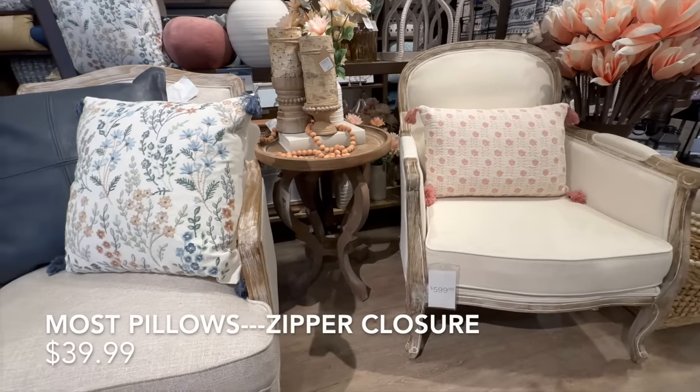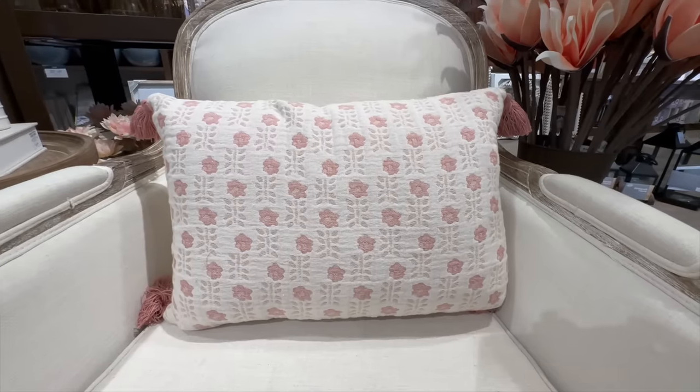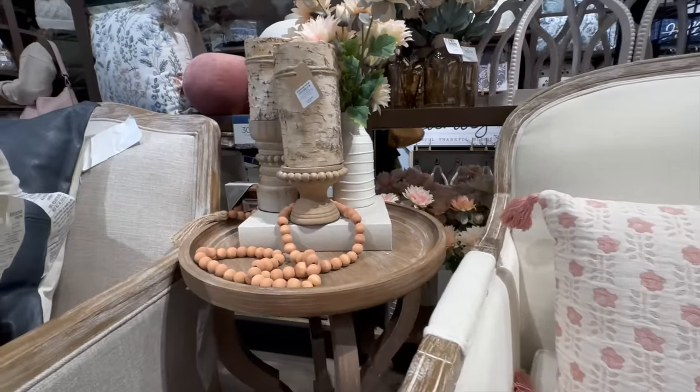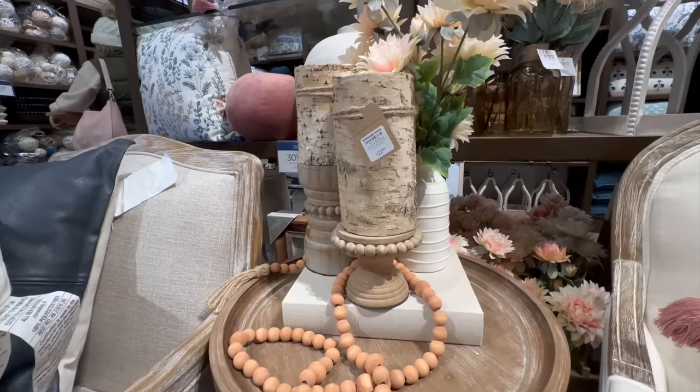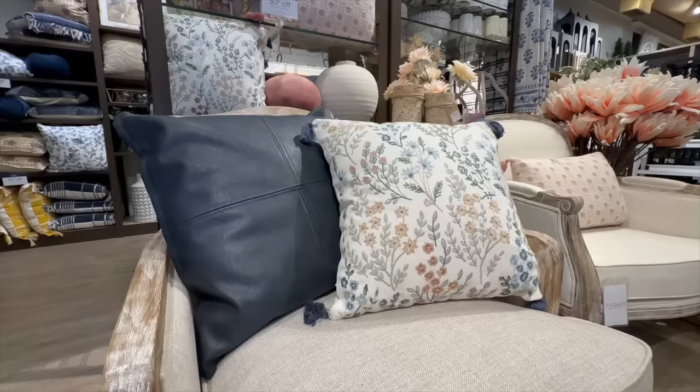Although Kirkland's original prices can be a little on the pricey side, I believe that you're paying for outstanding quality pieces that are timeless. Many of the items that I have purchased from Kirkland's over the years are still some of my favorites to display.